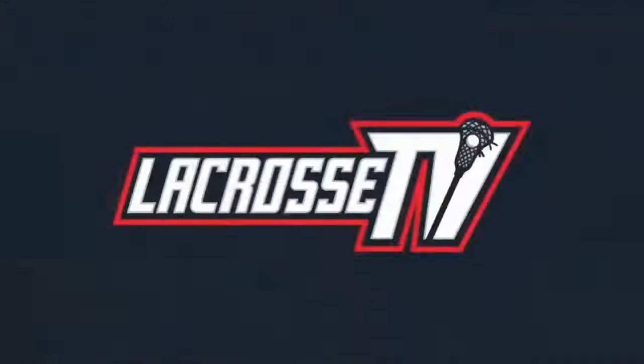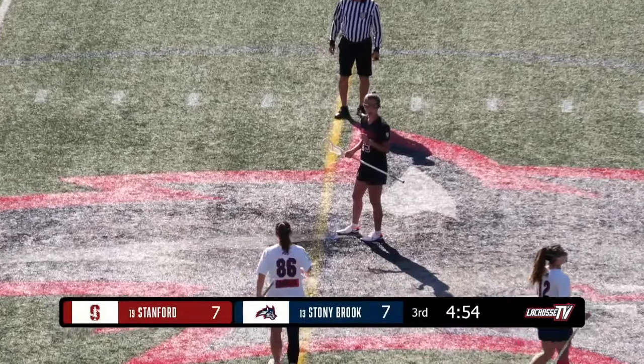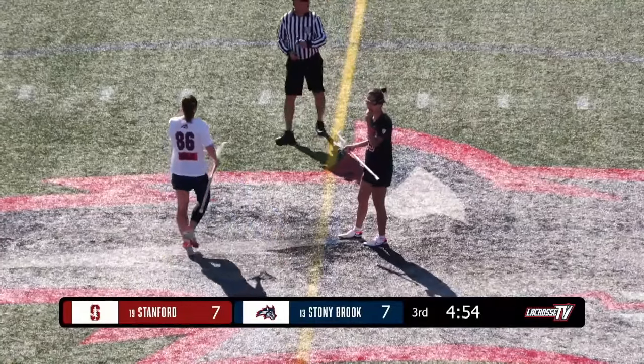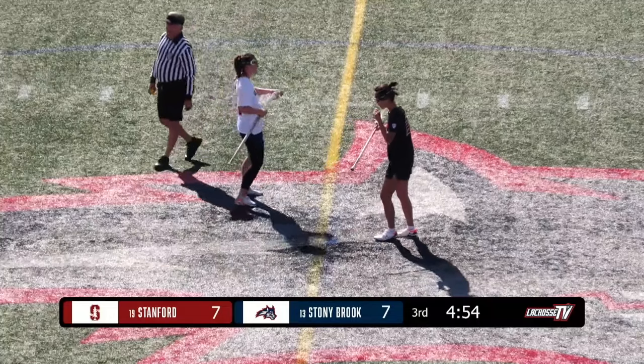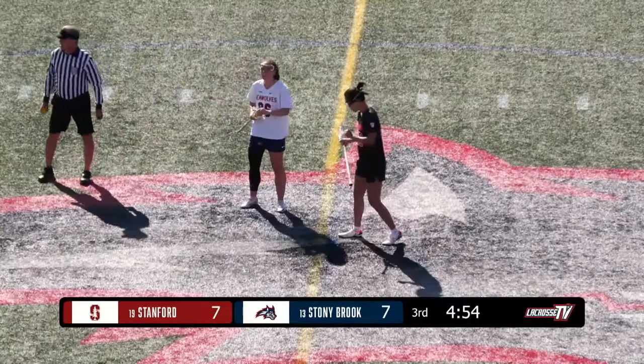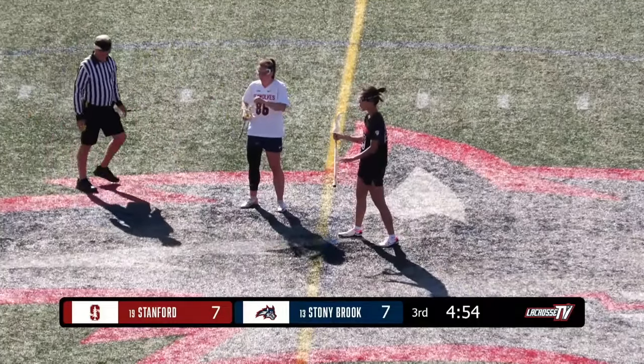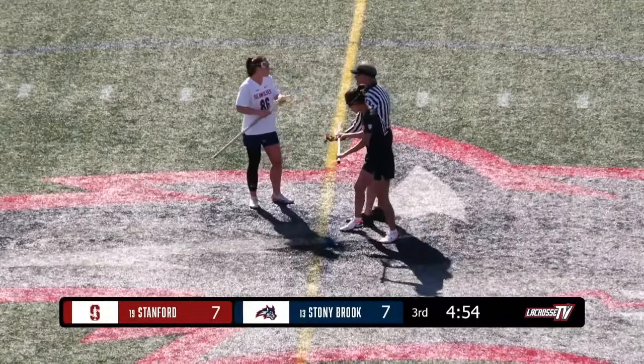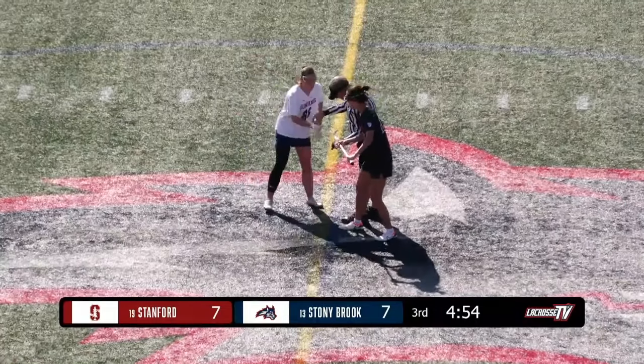Yeah, incredible effort there to find the space. And now Stanford regaining momentum. Tied at 7 with 4:54 to go in the third quarter. Another lead change. We may see more on the way as we continue with a brand new draw control.